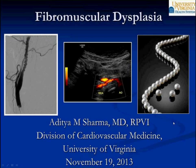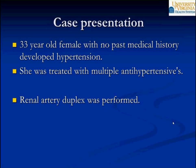So we'll start with a case, actually a couple of cases. This first case is of a 33-year-old female with no significant past medical history, but she suddenly developed severe uncontrolled hypertension. She was already on three antihypertensives, including a diuretic as well as an ACE inhibitor, and her blood pressure wasn't well controlled. At that time, her primary care physician ended up getting a renal artery duplex on her.